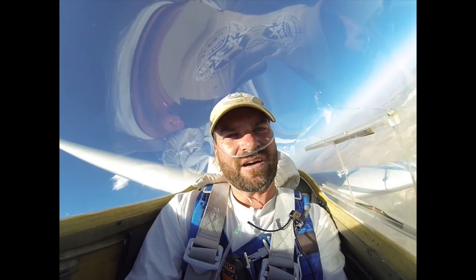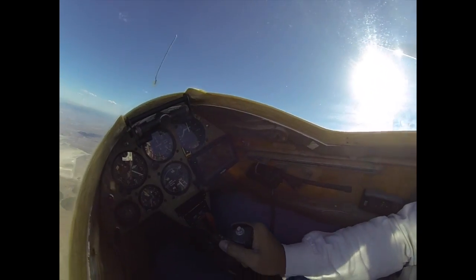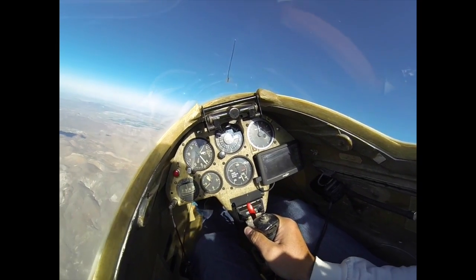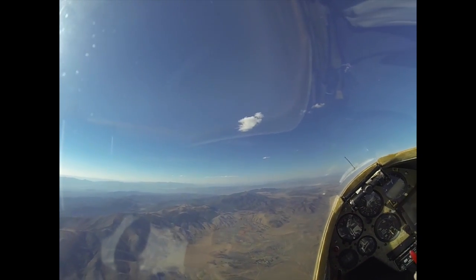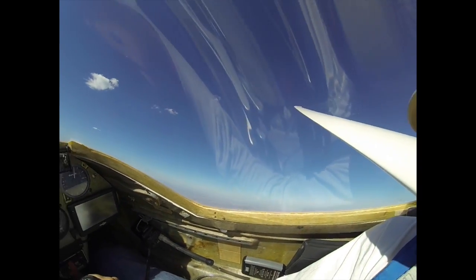Well, this is what it's about right now. It's pushing 5 o'clock, late day thermal, 12.4, climbing pretty nicely, averaging about 8 knots. And there's Carson City. Reno's up there in sight. And I'm kind of wondering how far I should go.